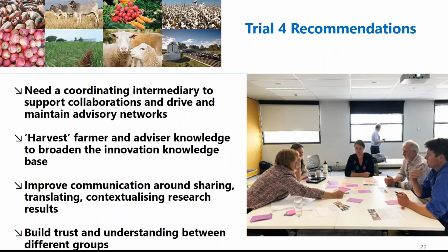Here again, participants noted the value of collaboration and strong advisory involvement and networks in research design, development and extension. The brokering role again came up about the need for these intermediaries to drive and support collaboration and maintain networks that were cross-sectoral. In particular, the value of both farmer and advisor knowledge in complex and challenging areas like nutrients in the reef were really highlighted.